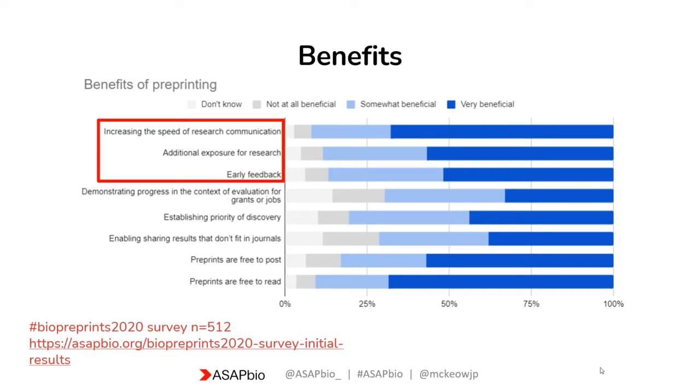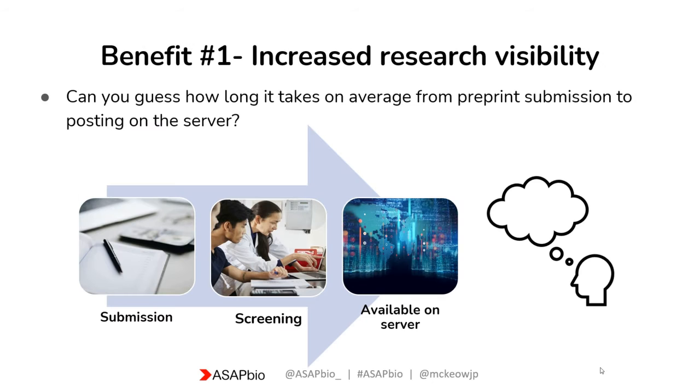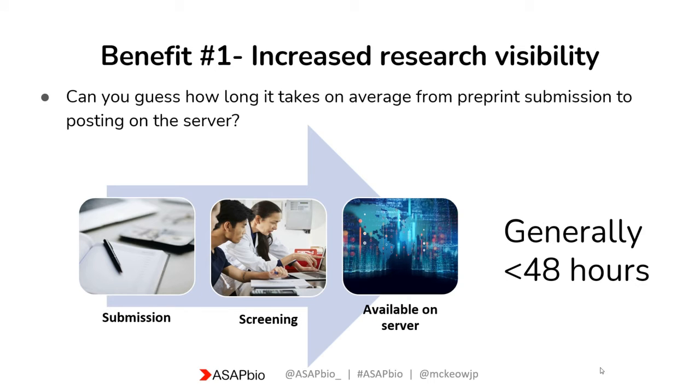So first of all, we're going to consider how preprints can give you increased research visibility. Can you guess how long it takes, on average, from preprint submission to posting on the actual server? Contrary to popular belief, this process generally takes less than 48 hours, so it's quite short.